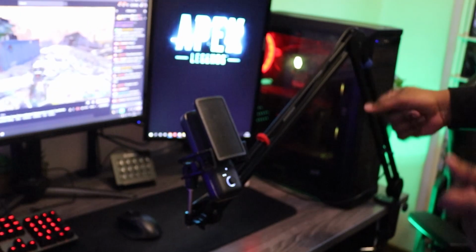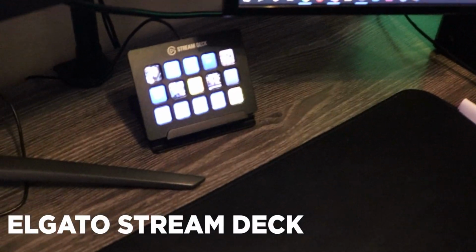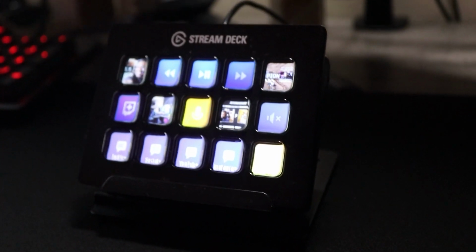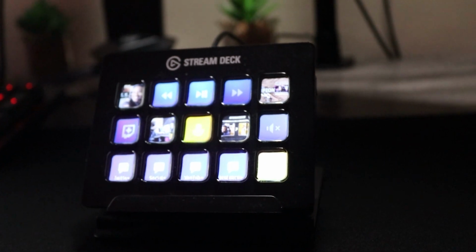But yeah, moving on, next to that, we've got our good old Stream Deck right over here. And every streamer has a Stream Deck. All right, guys, if you don't have a Stream Deck, what are you even doing? Okay, I'm joking, guys. You really don't need one. Just trying to make a joke. You really don't need one.